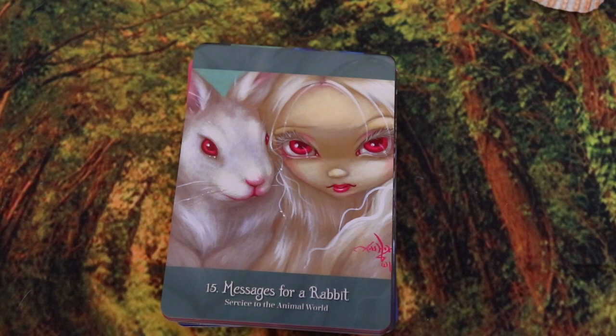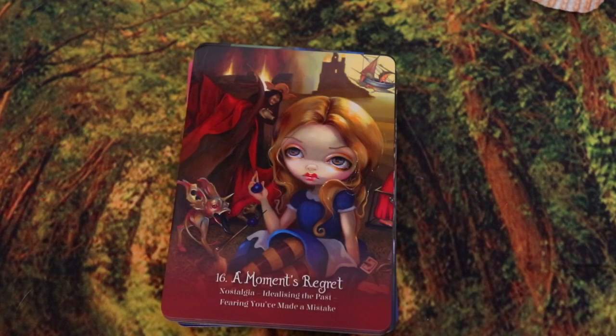Then we have messages for rabbits: service to the animal world, animal communication, and feeling drawn to animals more so than humans, and rewards of friendship, closeness, and trust. And in the reverse, for example, feeling bewildered by animals, making assumptions about animals' behaviors, and feeling that you know about them but missing the messages they are sending. Just short, I don't read everything, you know.